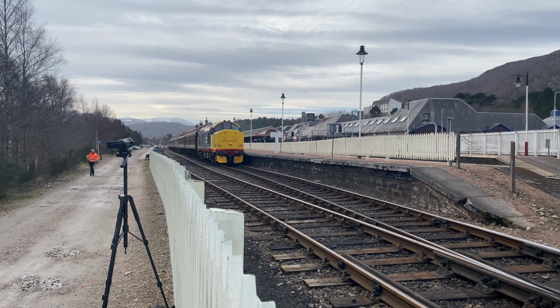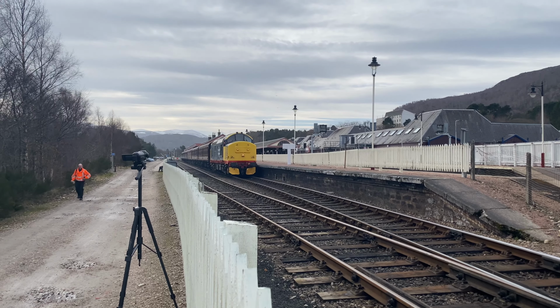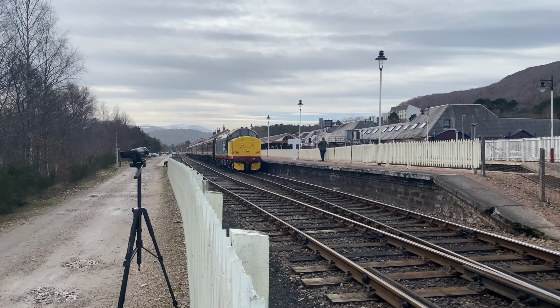First up to start the video, we have the 11:15 service departing Aviemore, bound for Broomhill with 37674.